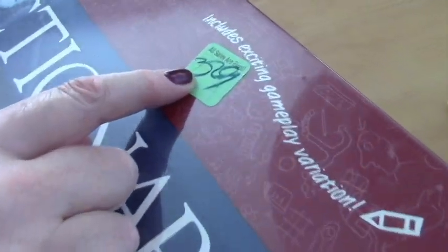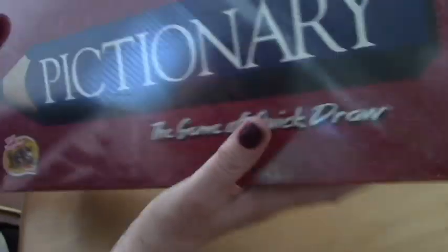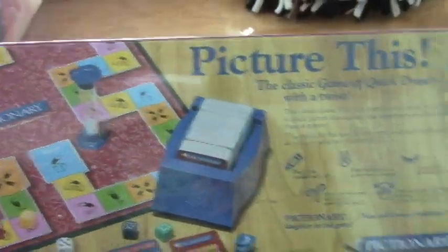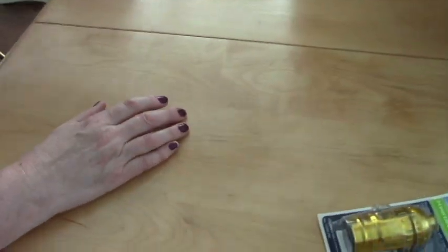It was $3.29 less 30%. And you can sell these on eBay. It's all sealed. It's just a Pictionary game. So that is just for resale.